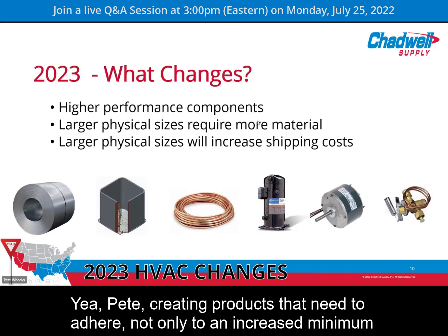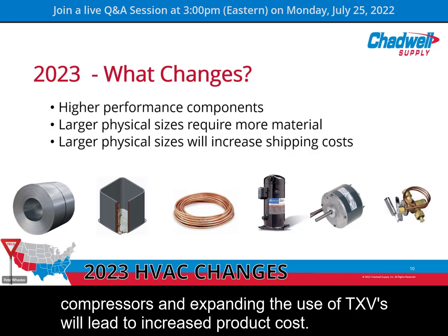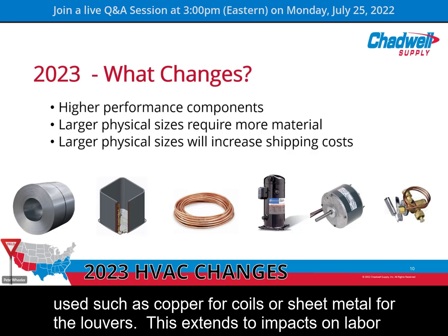Yeah, Pete, creating products that need to adhere not only to an increased minimum efficiency standard, but also much stricter test standards will have some impacts for you. First off, the use of higher performance components such as more efficient compressors and expanding the use of TXVs will lead to increased product costs. Not only that, our outdoor units will need to grow in size in certain areas to accommodate the need for more coil area and increased airflow.